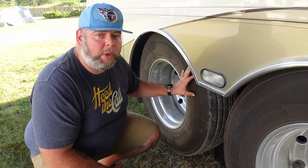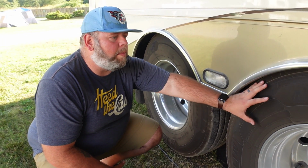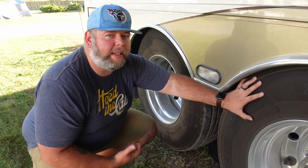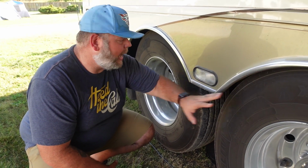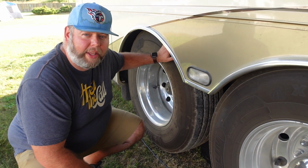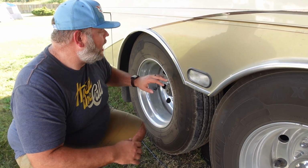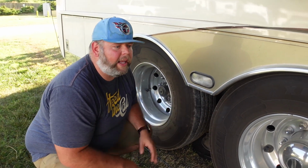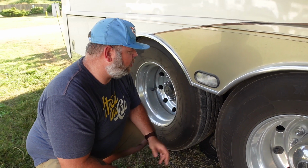I can manually raise it if I want more weight on these tires. If I'm on a soft surface, something like that, I just want to put more weight on these. I can do that automatically, or I can do that manually. I've never had an option for that or need for that, but you can. I could see, like, when we were out boondocking at Lone Rock, getting in and out of there is a little soft. You just put that on when you're rolling in.